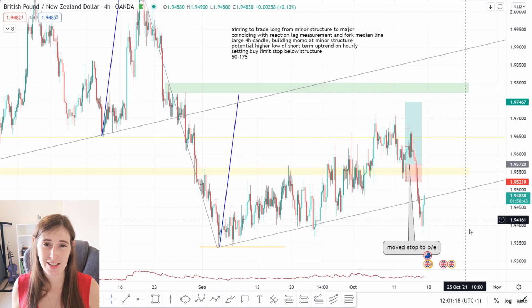Here's another swing trade that I took on pound New Zealand dollar. This trade actually resulted in a break-even trade because once I got into this trade, when we got above 1R, I adjusted my stop to break even as per my plan, and unfortunately it came down to my stop. But as you can see, it would have continued down to my hard stop. So I managed to save myself a loser with this trade.